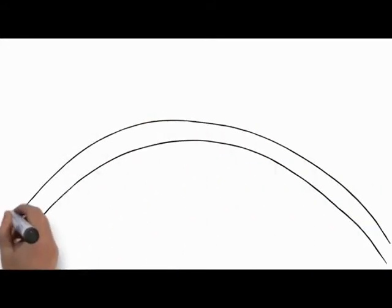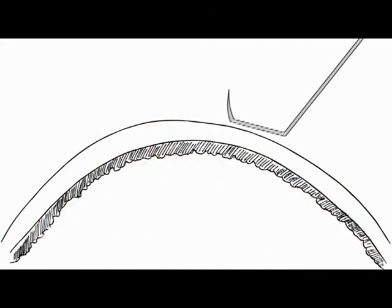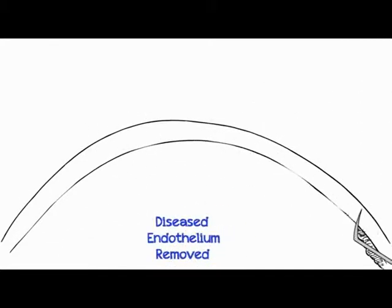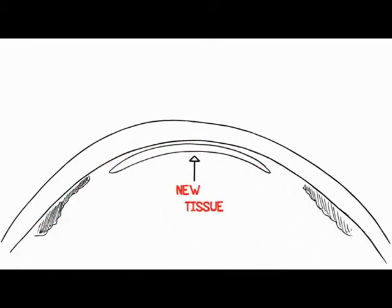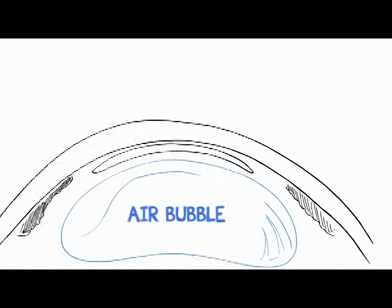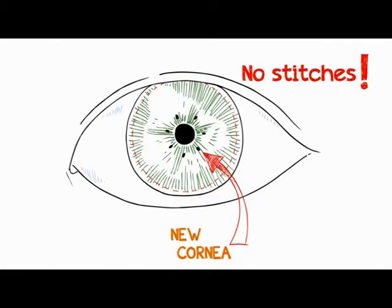In most cases, it's the inside of the cornea that's diseased. A newer technique, known as a DSAEK, can then be used to replace a smaller amount of tissue inside the cornea. The new corneal tissue is inserted through a micro-incision and an air bubble is used to hold it in place. This means no stitches are needed and recovery is much faster. Most of the transplants in the US are now performed this way.